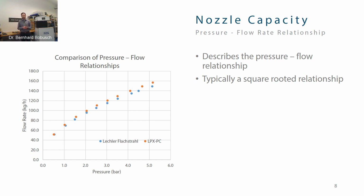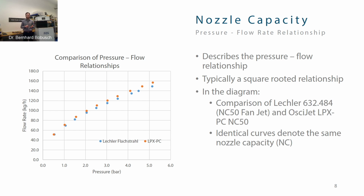In the diagram, you can see the comparison of the Lechler 632484 fan jet nozzle with a nozzle capacity of 50 and our OsciJet MPX-CS, a smaller parts cleaning nozzle, also with a nozzle capacity of 50. The deviations between these two lines are due to manufacturing tolerances, but the identical curves denote the same nozzle capacity. So if you have a nozzle capacity 50 nozzle, it will always give you this curve.